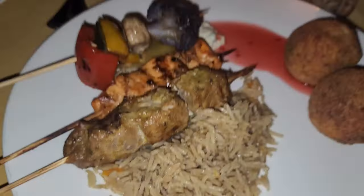All right, some mousses. I knew I should have got those. Way better than the ones we had in Dar. That's the one that was just average.